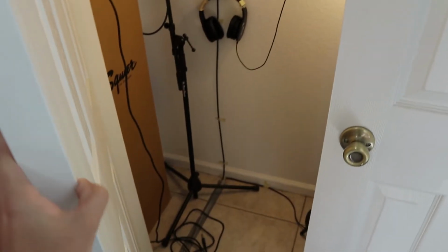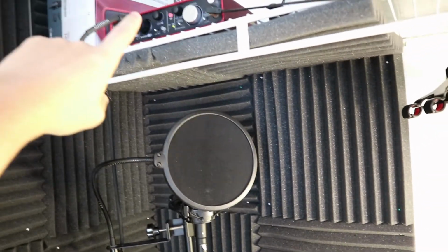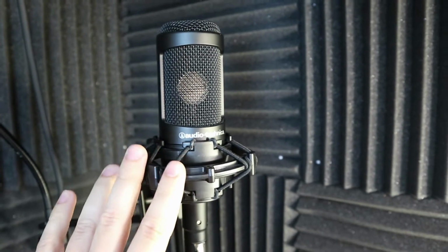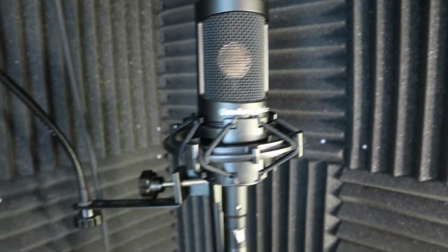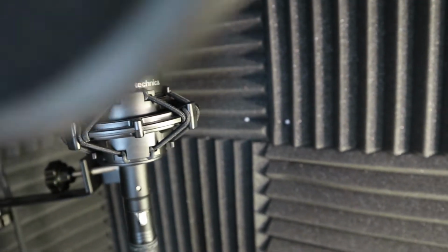If we open the closet here, you'll see my makeshift DIY vocal booth right here. So for the vocal booth, I have this Scarlett 2 input, 4 output right here. I've only got 1 mic hooked up to it right now. You know, this is kind of all I have at the moment. The microphone is just a large diaphragm condenser mic from Audio-Technica. It was probably, I'd say, mid-range price. It came with the mount, absorber and stuff like that. It's not the best microphone, but it gets the job done for now. I definitely would want to upgrade my microphone game in the future. Got the nice pop filter right there.